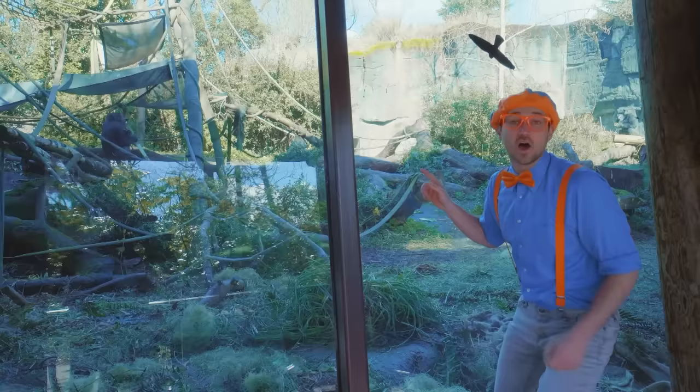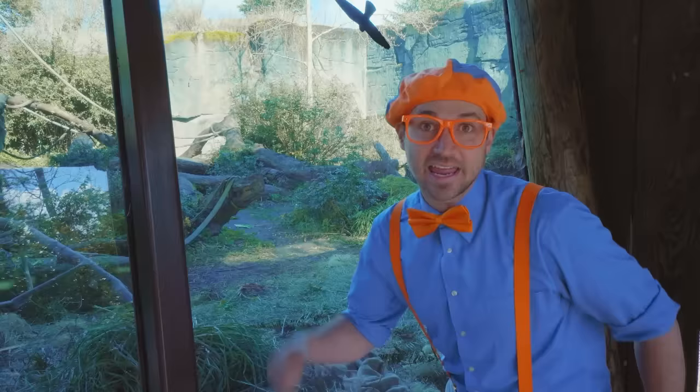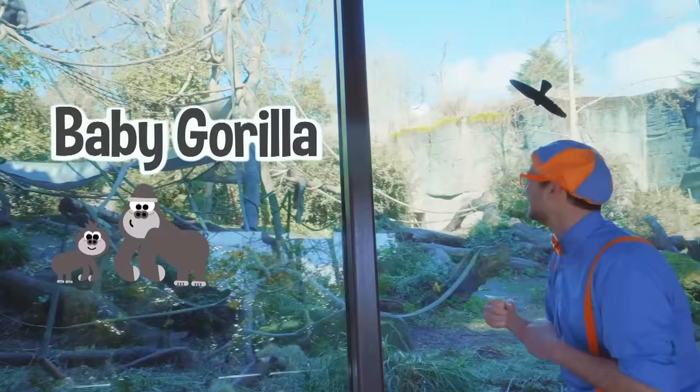Wow, all of these gorillas are actually females, except for two. Did you see the big one? Yeah, with the silver back? That gorilla is the head honcho of this troop, and that is a silverback. And all of these gorillas are Western lowland gorillas. Whoa! And there's also a second male. It's the little baby. Oh, so cute. All right, let's watch him eat some food.